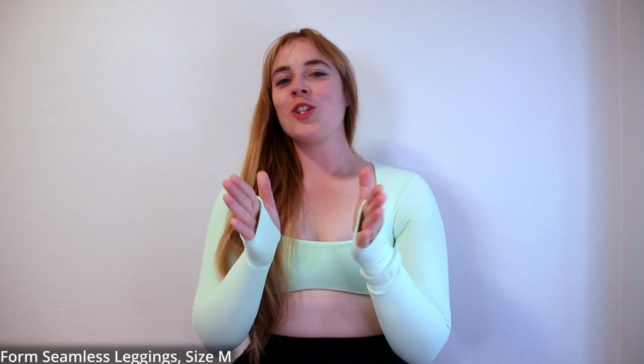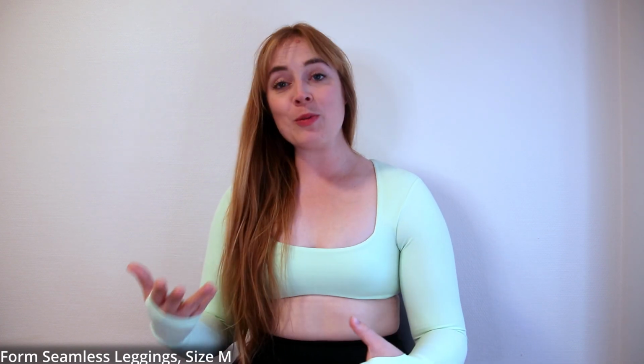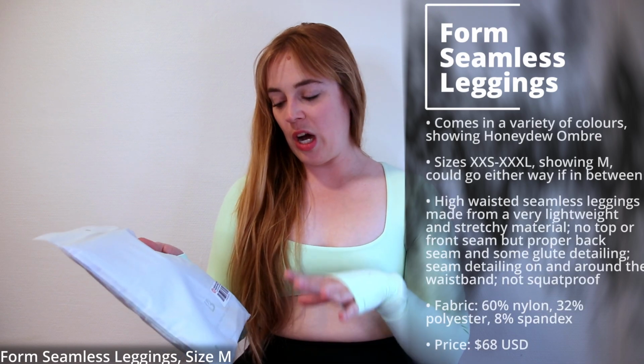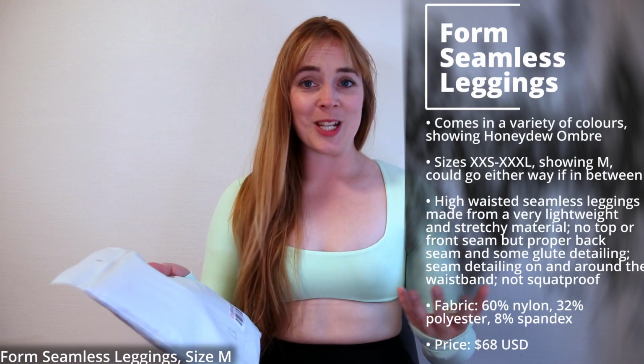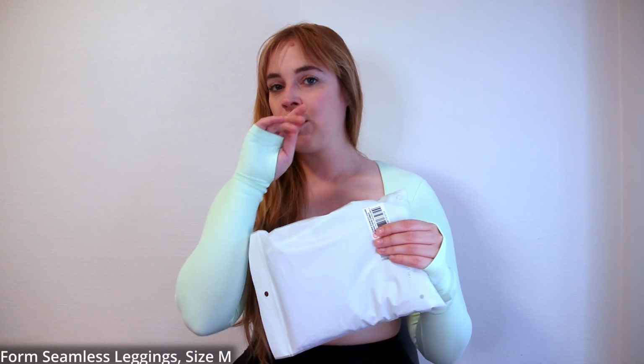Okay, we're moving on to the bottoms. I have two leggings for you today, and I've decided I'm going to do the seamless one first. So this one is the Form Seamless legging in Honeydew Ombre, because obviously I had to get the matching legging for that ombre sports bra. And I will say, I have tried the Form Seamless legging once before.